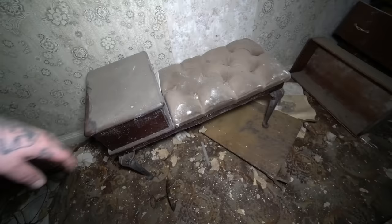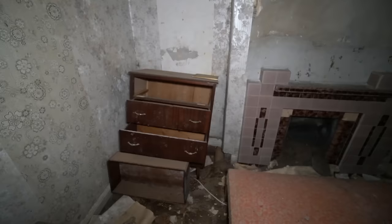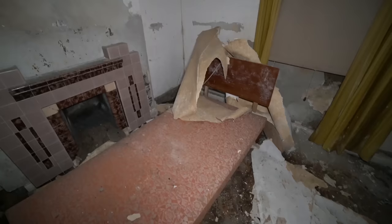Seat. Not really sure, would that be like for writing on or something like that? More dressers. Single bed down here. Fireplace is in good condition. The retro lampshades, check that out. That's pretty cool. Wardrobes. But the wallpaper just peeling off the ceilings there. Proper adds to the atmosphere here.